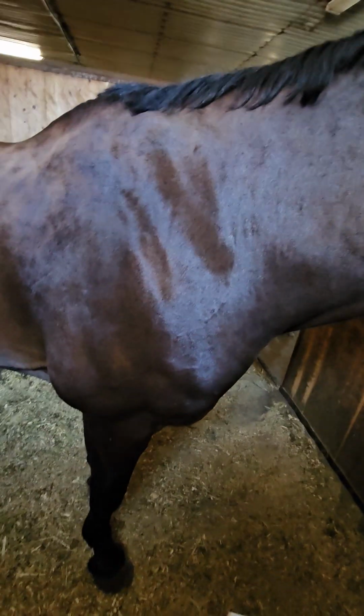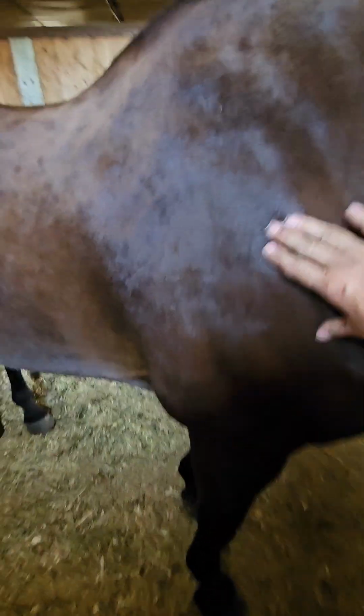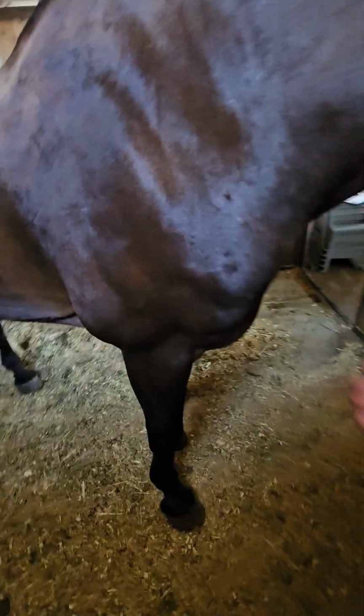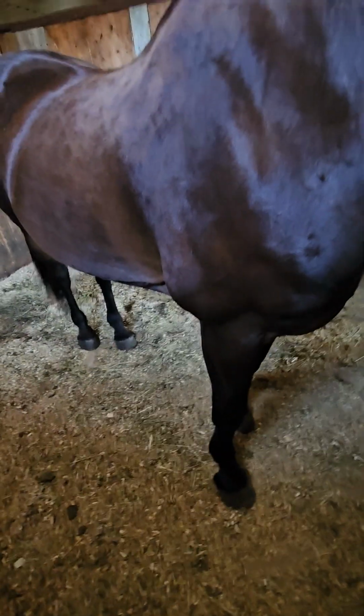From there, I went into his shoulders. His right-hand shoulder felt really great. His scapula was good. He has lots of flex behind his scapula. He really enjoyed a shoulder massage all through his muscles there, through his pecs. He really enjoyed his pecs done. His leg stretch was really, really great.